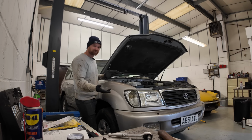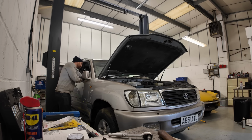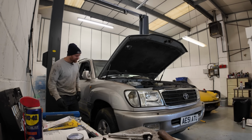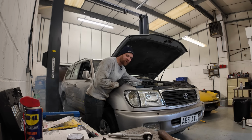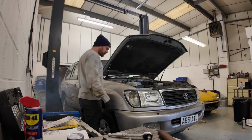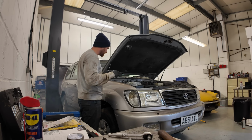Once all of this was fitted, it was time to fire the car up and to see, for a start, if it was any quieter with the new exhaust, and also to see if the addition of the correct number of O2 sensors had helped the running of the car. Oh my word, that's so much better. That is really quite smooth. Smoky again. Oh no, now it's getting choppy.